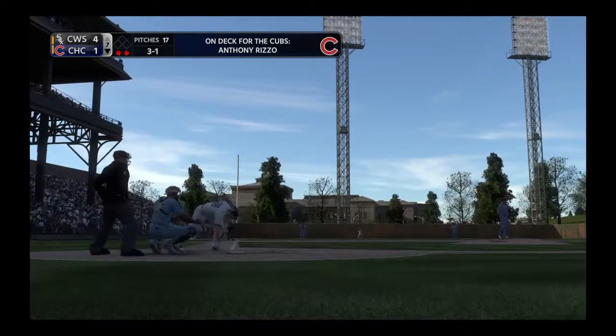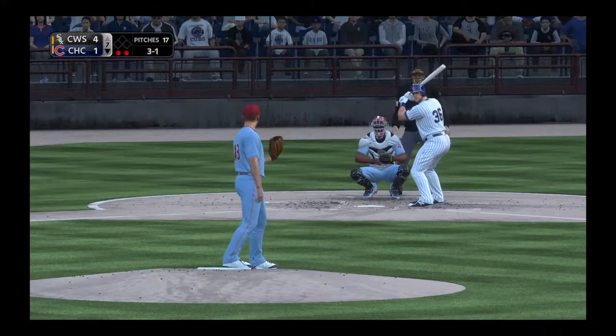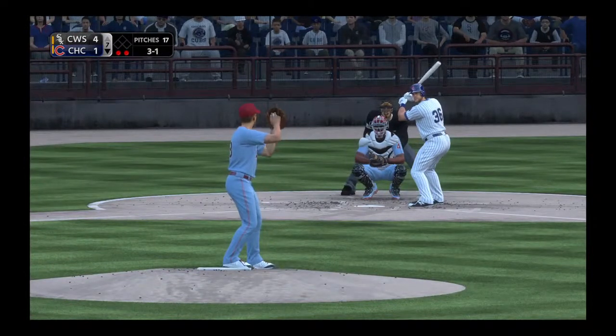That's one of the hardest things to do in this game. You know he's sitting fastball. That ball starts to slide away from him. You have to have some serious strong hands and wrists not to commit right there.